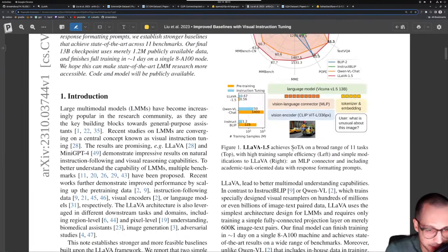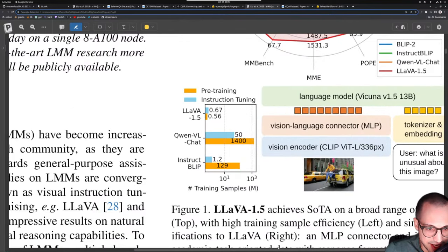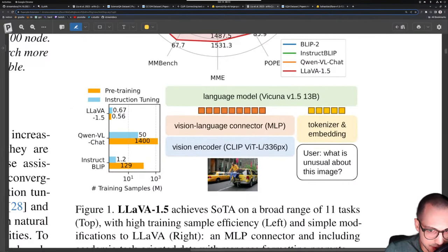So here's a little picture of the actual model architecture, right? It's end-to-end in that it's actually consuming the images. You see the image going through the vision encoder, that ViT-L at 336 image size. Then it goes into this vision-language connector, which is an MLP, meaning multi-layer perceptron. It just means a little fully connected neural net with a couple of layers, the most basic neural net you can have. Then they have the actual text.